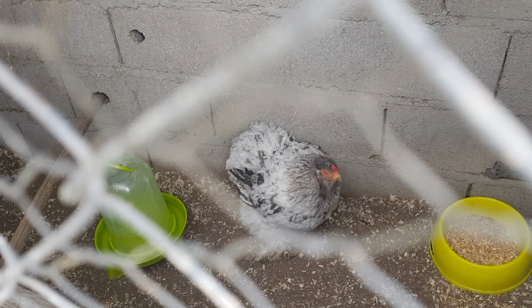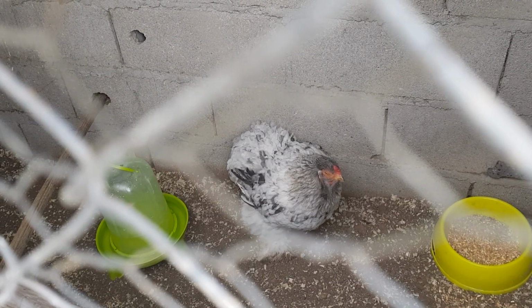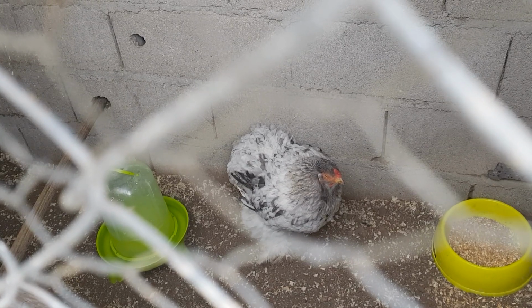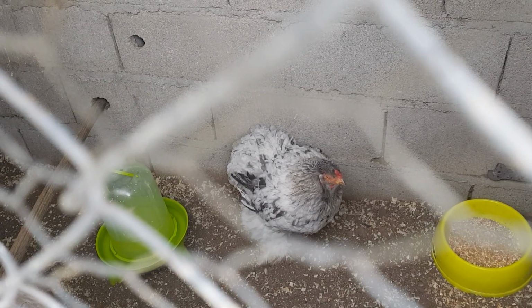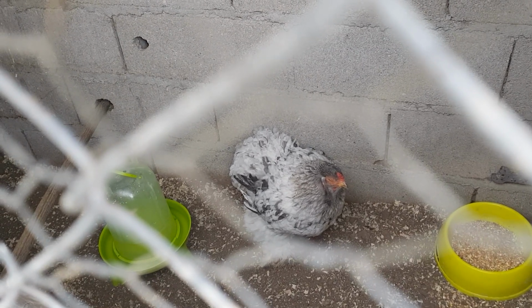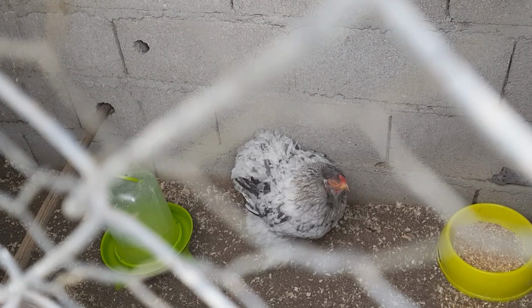I know I'm probably going to take a lot of flak for saying that, but I think it needs to pull through this. It's got an infection, we've given it food, water, and a sheltered space, all on its own to rest up. And now it just needs to do its thing.